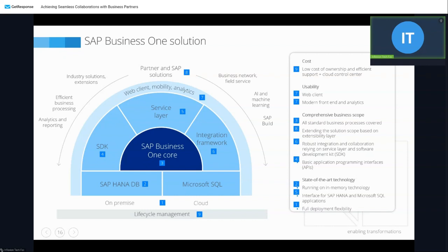And all of these core functionalities of SAP Business One, in order to meet customer specific requirements or industry specific requirements, can be extended using the SDK, where you can have in-app developments that can happen, or you can extend it on the business technology platform using the service layer, which essentially helps in integration with the core solution, that is SAP Business One, in form of web services or REST APIs. We also have the more traditional integration framework, which is also available, and which you can also do integration with SAP Business One along with other solutions.